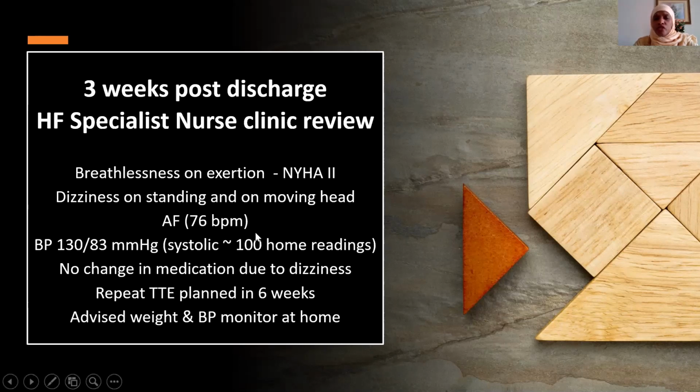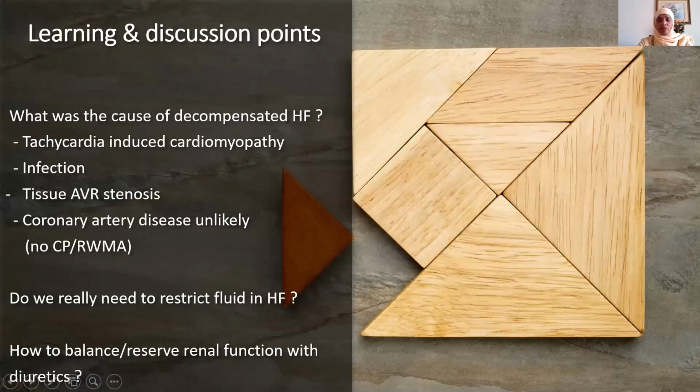I couldn't find any mention about the weight in the clinic visit, but this is probably due to either stable weight or no change in his weight. And I think by that I will come to the end of this case. There are just a few points for discussion, which I thought about: what was the cause of decompensation of this patient.